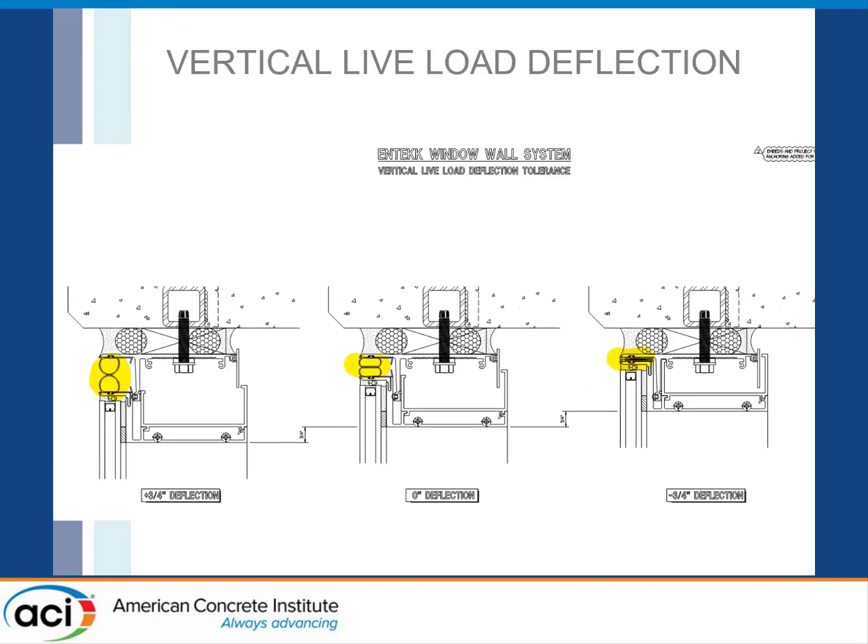But then we of course have to deal with vertical load deflection, the movement of the slab up or down. We have about a 3/4 inch deflection, 0 deflection, and 3/4 inch the other way. It's accommodated by what they call the chicken head of this window system. This is a fully open condition, and this is the gasket that has to remain watertight. This is 0 deflection, and this is it closed up. So the window system can accommodate both tolerance and building movement.